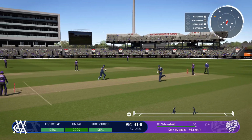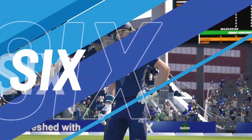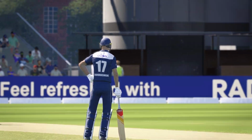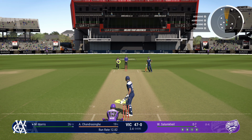That's got a flight number attached to it. That ball has gone a long, long way. Showing that they mean business this innings. Barely seem to have got going and they're hitting sixes. Ellis, I don't think, will be too happy with their bowler at the moment.